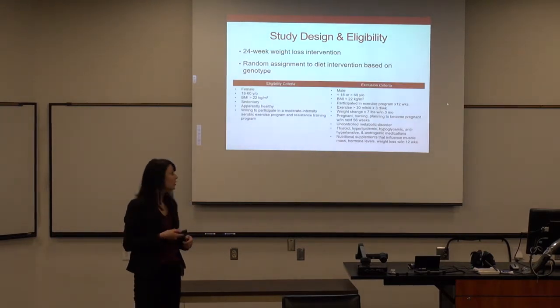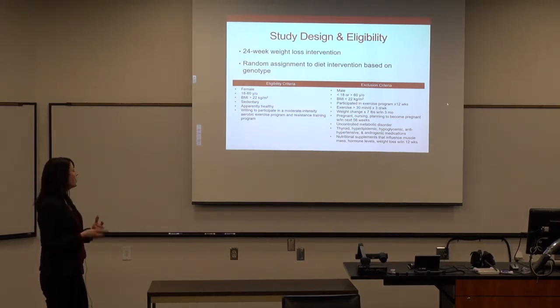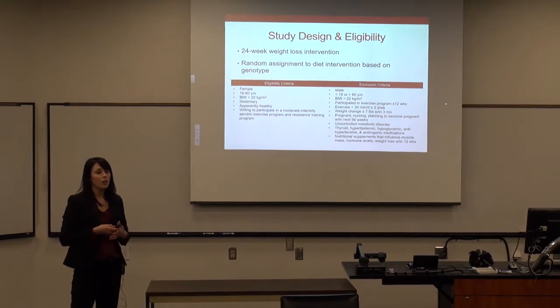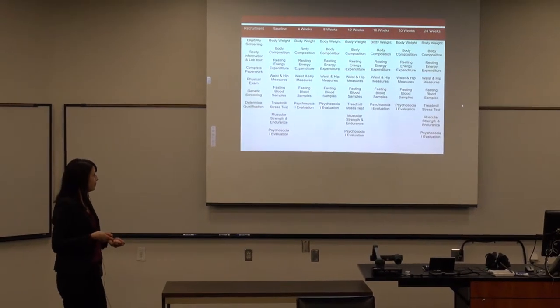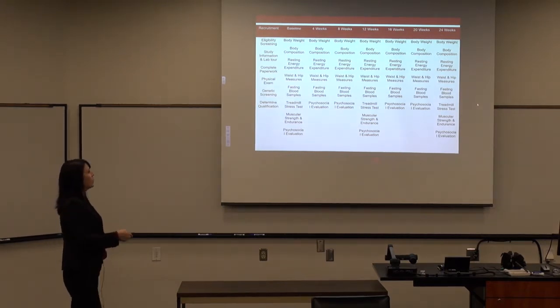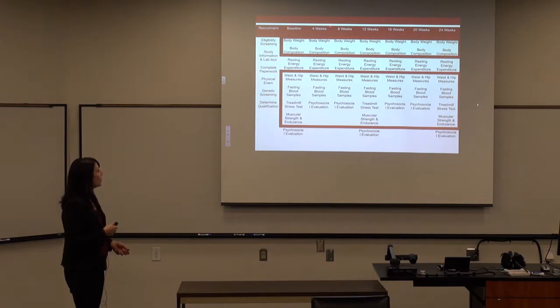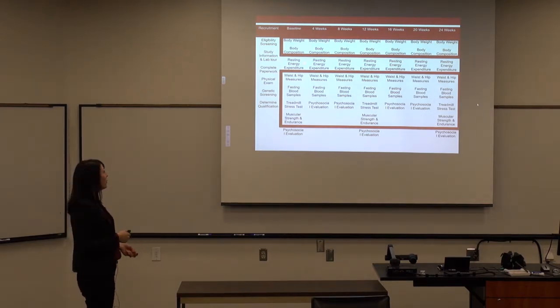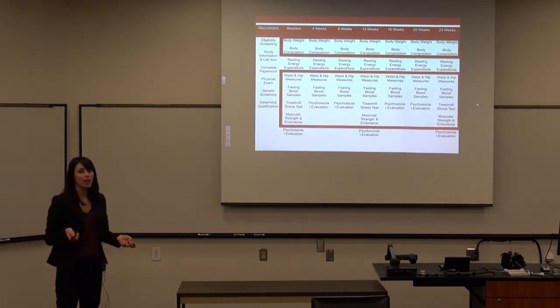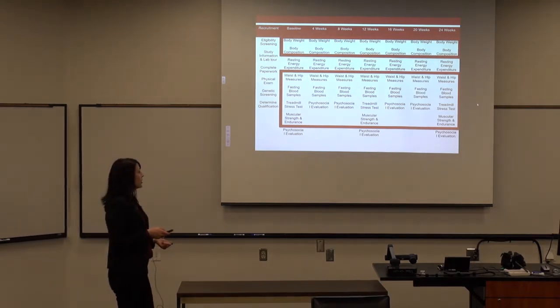And so here's a look into our eligibility criteria. We were looking for women, overweight and obese, apparently healthy, who were sedentary. So this is the study design and everything that we measured at every time point in my dissertation project. So every month after recruitment and signing of consent. Today, we're just going to focus on outcomes for body weight, body comp, waist and hip measurement, fasting blood samples, the cardiopulmonary exercise test, and muscular strength and endurance.